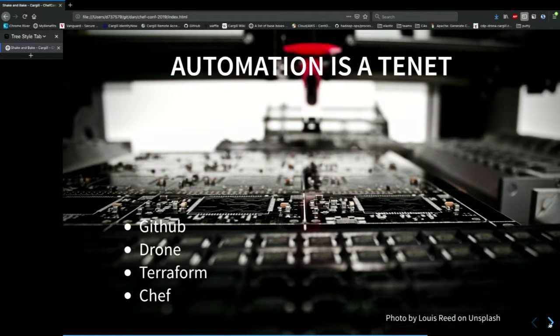So we created a system called Shake and Bake, self-titled as the presentation is here, which primarily involves these four components: GitHub, Drone, Terraform, and Chef. The coordination is done via internal GitHub. Drone is our CI component, used to build RPMs, upload Chef cookbooks, and make changes to our configurations for the Chef server or control plane. Terraform is used to create instances. The CDP data platform is entirely AWS based, so we use Terraform to interact with those resources. And then finally, Chef builds the AMI images and makes sure things are running the way they should be.